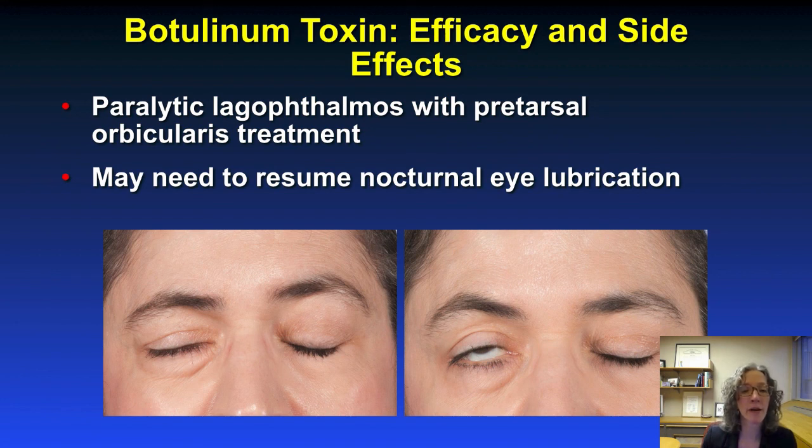Another side effect, not a complication, but a known, anticipated side effect, is that paralytic lagophthalmos is going to ensue. It's that balancing act between being able to treat the tight muscle, but allowing still some function. And so patients may need to resume some nocturnal lubrication. So this is a patient shown with reasonable closure, but still somewhat impaired pre-Botox on the left, and then after Botox, she's had a recurrence of lagophthalmos.